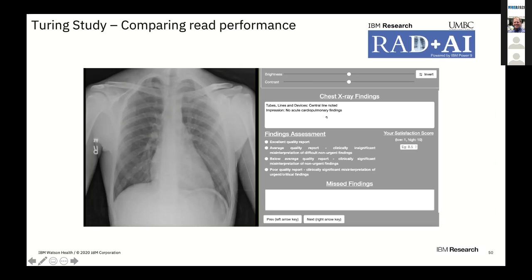Of course, they were blinded, so the clinicians did not know which report was produced by who, and they were asked to rate the quality using the ACR radiology read criteria. And if there were any missed findings, they cataloged those as well, and we asked them to give a qualitative score. The study was done in RSNA 2018 to get an initial level of performance and capabilities, based on which we modified our algorithms and upgraded with data sets and so on.